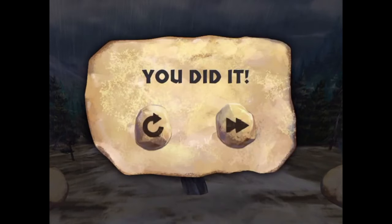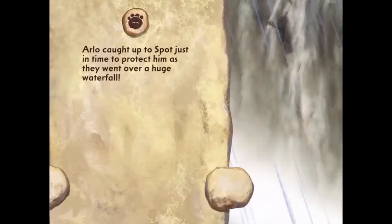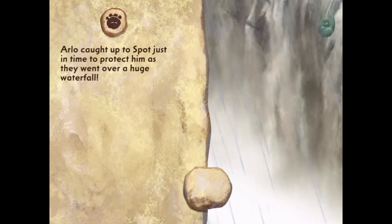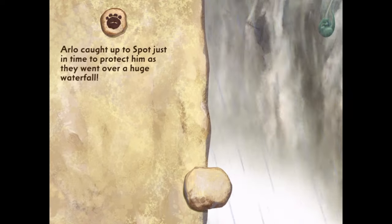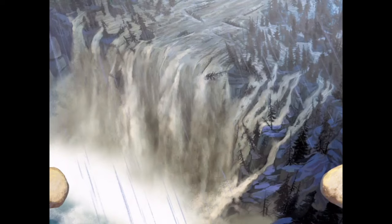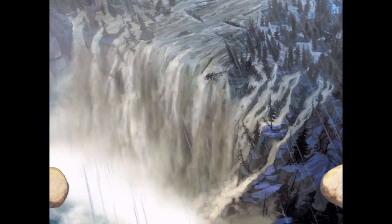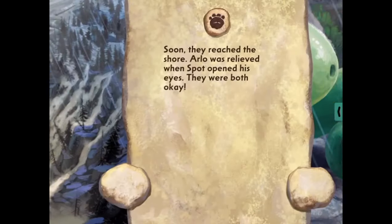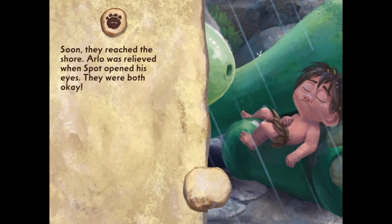That was some fine work! Arlo caught up to Spot just in time to protect him as they went over a huge waterfall. Soon they reached the shore. Arlo was relieved when Spot opened his eyes. They were both okay.